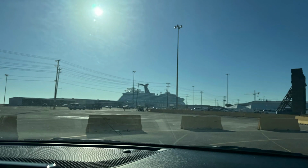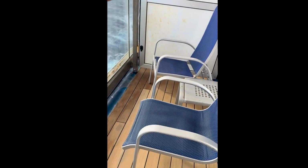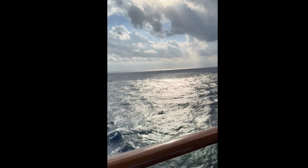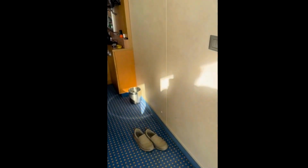Okay, so now you can see we have arrived at the port. Here's a little bit of our room and the balcony. You can see there are some beach chair clips that we used for drying our bathing suits and towels and shirts throughout our journey. I would recommend drying things only when you're not moving, just in case something happens.